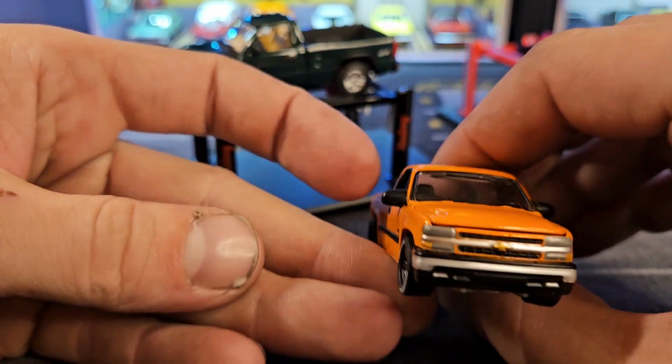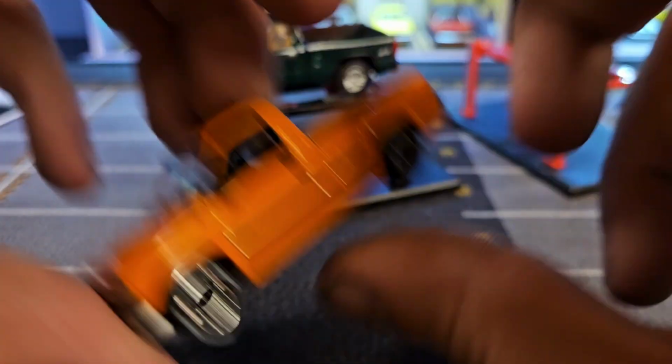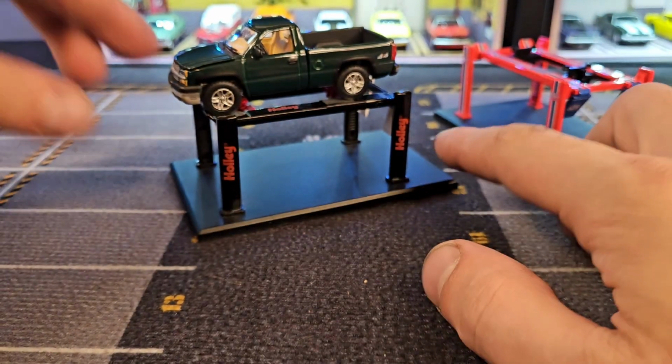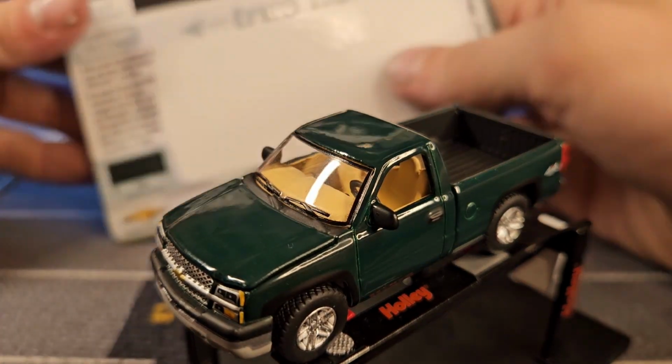These are the earlier body style of the GMT 800. So, really cool stuff. I'm super thrilled to have this in the collection. This thing has been really, really tough to find. Does not last on shelves very long at all. So, let's go ahead and take a look at our card here now that we opened it up.